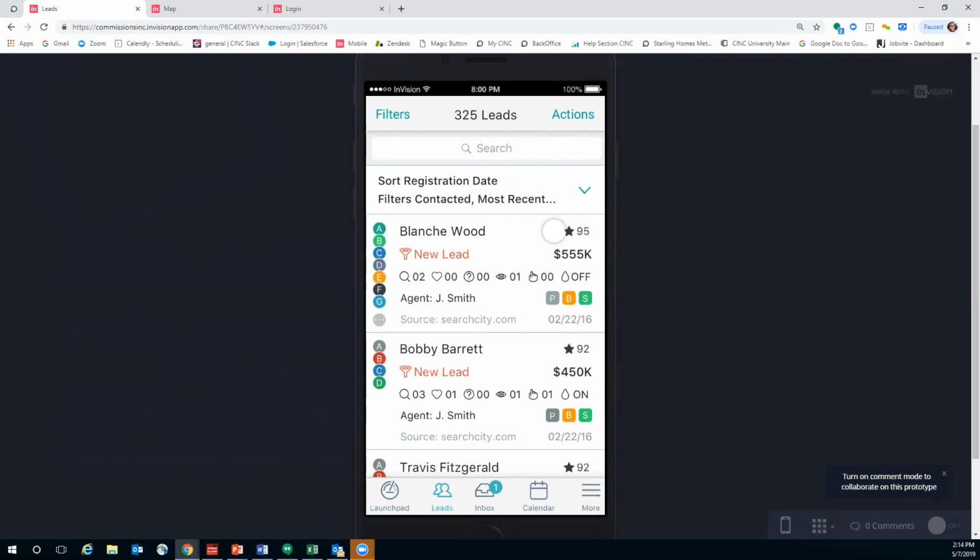And what helps to make up that number is going to be how engaged and how active is this lead on your website. Are they looking at multiple properties? Do they have several saved searches? How high is their price range? The higher their price range is, the higher that quality score is as well. And the purpose of the quality score is just to give you a general idea of who is more likely to convert. So just something to keep in mind when you're taking a quick view at this side of the mobile app.